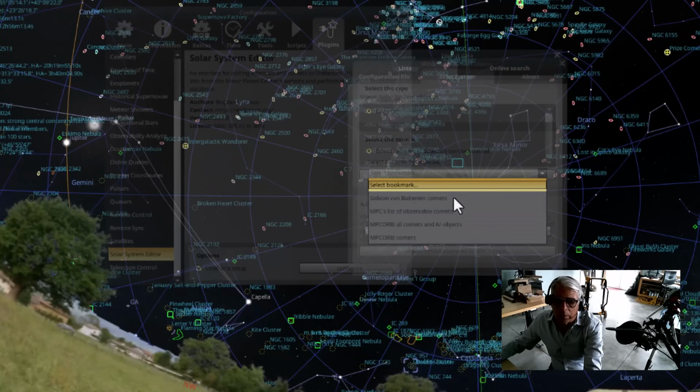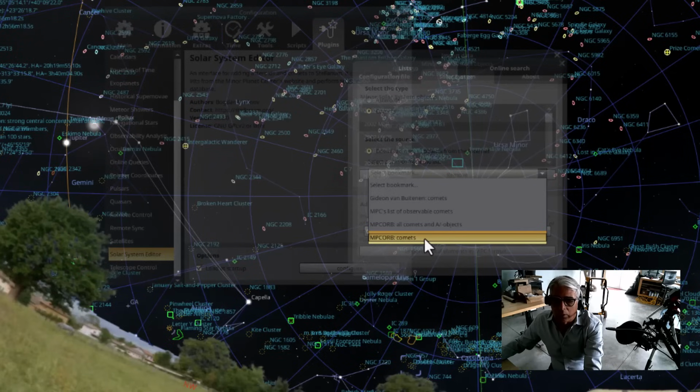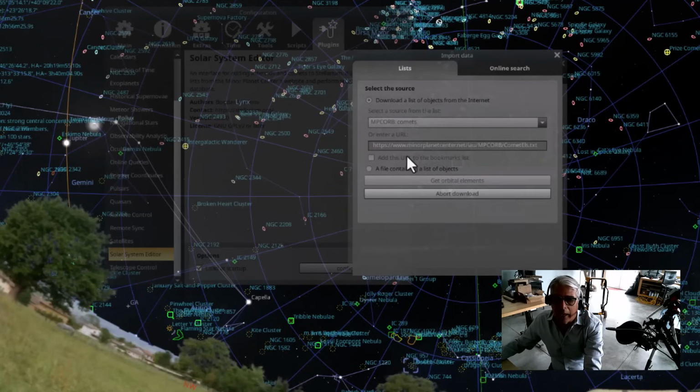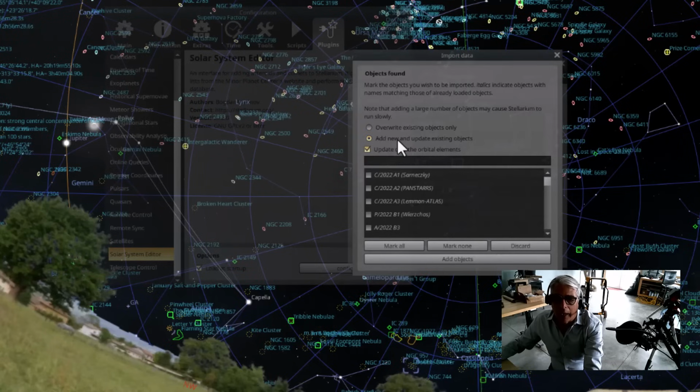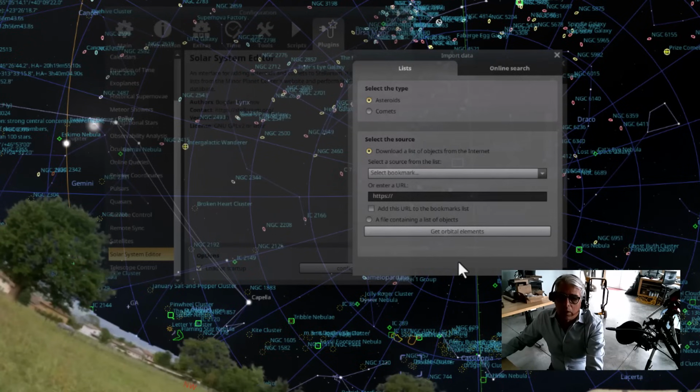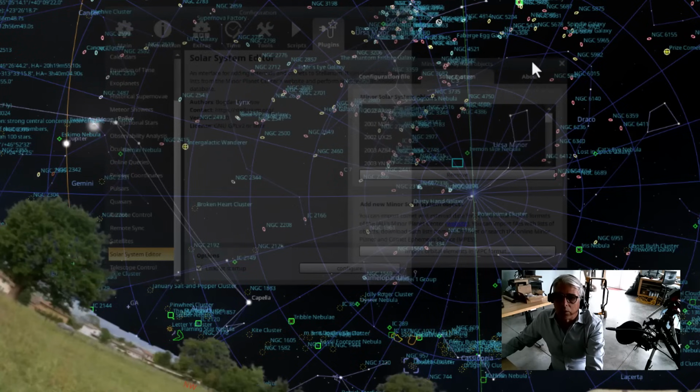You can choose from these sources, but I'm going to suggest that we go with the Minor Planet Center orbital database for comets. With that, we're going to get the orbital elements that are within that. We can add all new, or we can add new and update existing objects, and we can select which ones. In this case, I'm going to just concentrate on 3I Atlas, and we see it's here. We're going to add the objects. And now that that is done, I'm going to close the configuration.